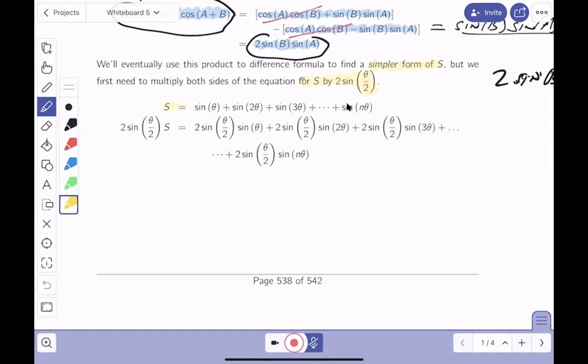So they got this expansion of S written down, and all they do is multiply both sides of the equation by 2 sine theta over 2. So what does that mean? Every term is being multiplied by that, every single term.